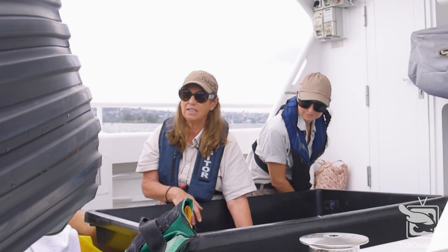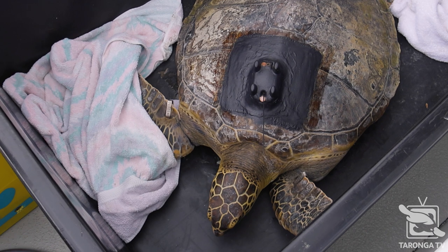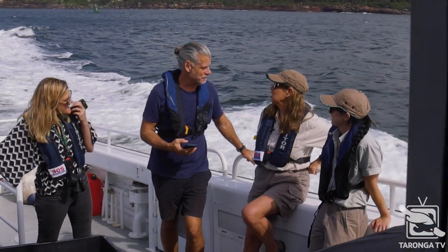So for the turtle to be released, it went out on the boat with the water police, and then it was able to be literally put back into the ocean off the back of the boat. So that was a fantastic outcome.